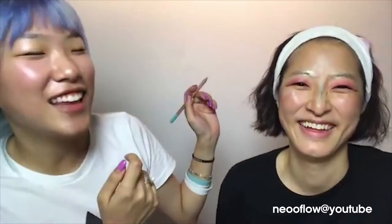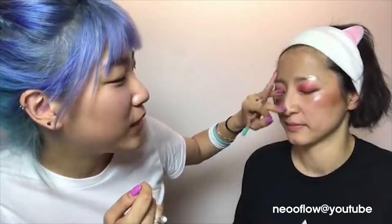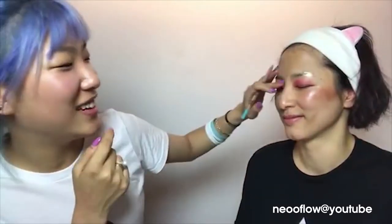Like, I think, who is it? Morphe or something has a blue highlighter. Why are y'all using the wrong products? We're doing a roulette, so whatever we chose for that step, we have to do that product for that step. She looks like an alien.